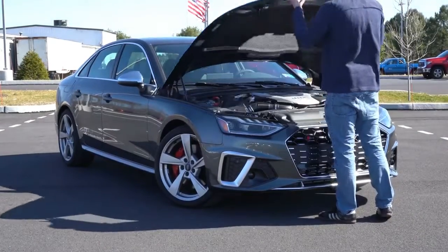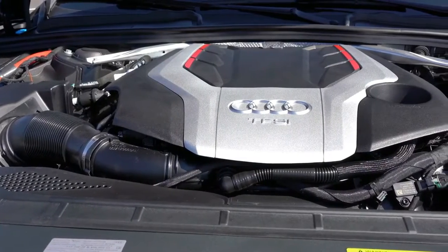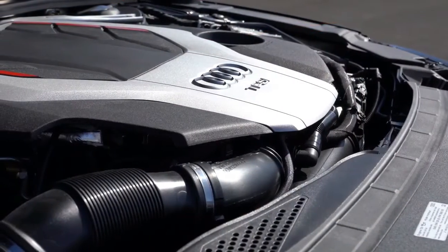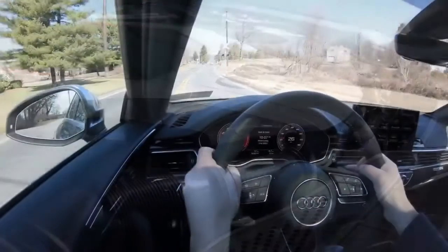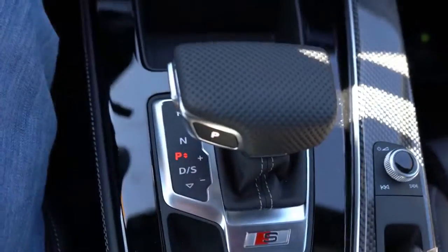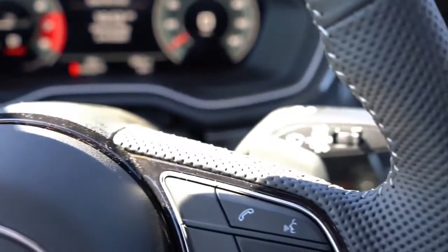Regardless of the trim level that you go with, the power plant on this one will be the same. Powering this beast is going to be a 3-liter twin-scroll turbocharged V6, putting out 349 horsepower and 369 pound-feet of torque, sent to all four wheels through Audi's Quattro all-wheel drive system. That power is sent to the ground through an 8-speed automatic with paddle shifters, which you guys know we will of course be testing out in a little bit here.